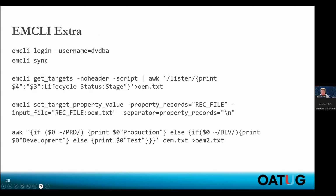Some other notes, just talking about the EMCLI utility. I hope it's well known, but just in case it's new for anybody on the call, if you inherit a large OEM environment or you add multiple servers at a time, you can use EMCLI commands like this to make multiple changes at the same time.